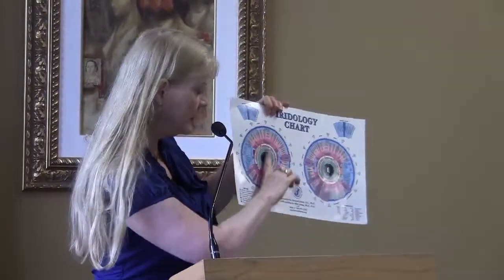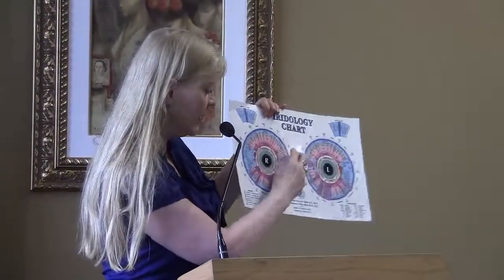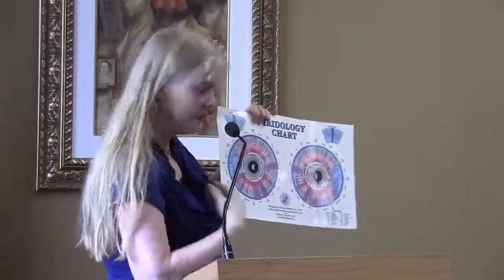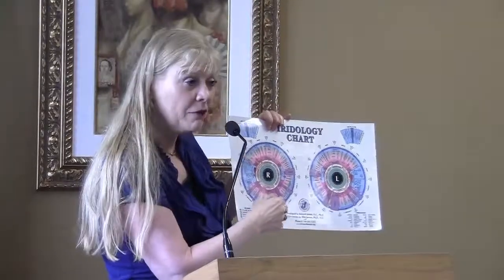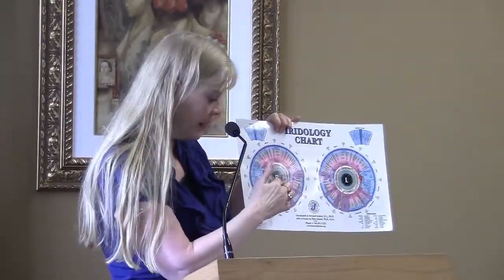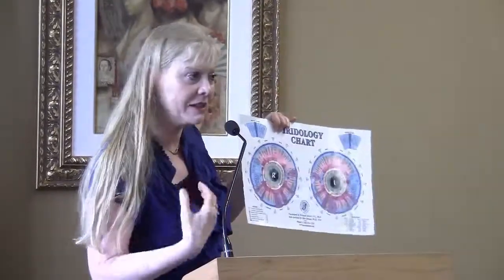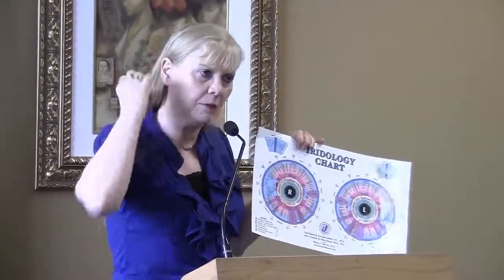If you stood a little person in front of this eye chart and they face this way, from 11 to 1 is the brain area. Down through here will be your eyes, nose, mouth, tongue, tonsil, thyroid. The lower area is male, female, kidney, adrenal. The right eye shows the liver, gallbladder. The left eye shows the spleen and heart, obviously, it's on the left side. Other than that, they're a perfect map.